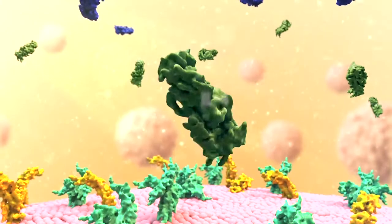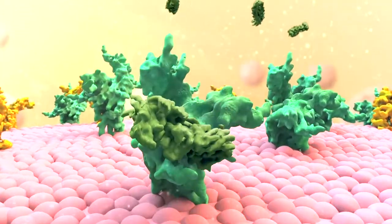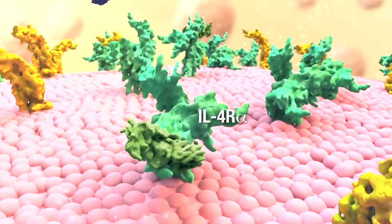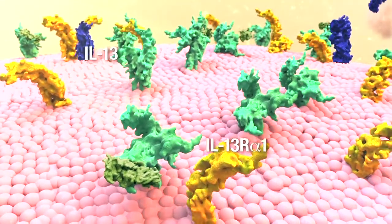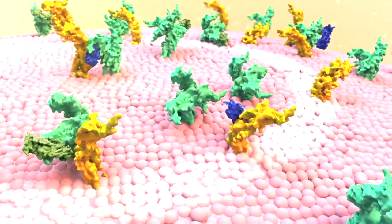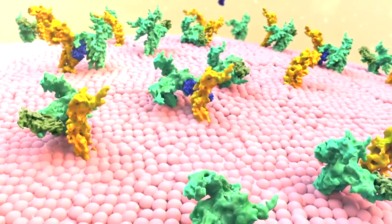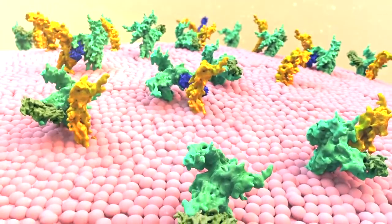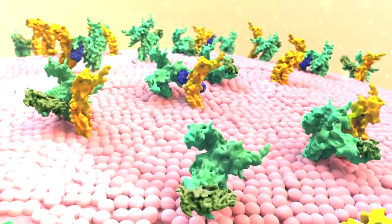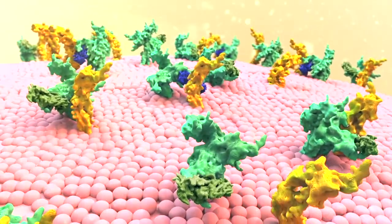Of note, IL-4 and IL-13 signal in part through a common type 2 receptor complex consisting of IL-4 receptor alpha and IL-13 receptor alpha-1. These type 2 receptor complexes are expressed on keratinocytes, hair follicles, epidermal sebaceous and sweat glands, and fibroblasts, where they are activated by IL-4 or IL-13 to drive downstream pathways in Th2-mediated immune responses.